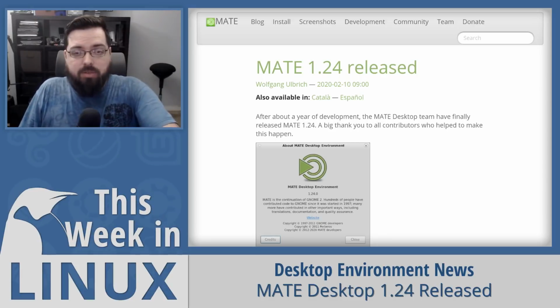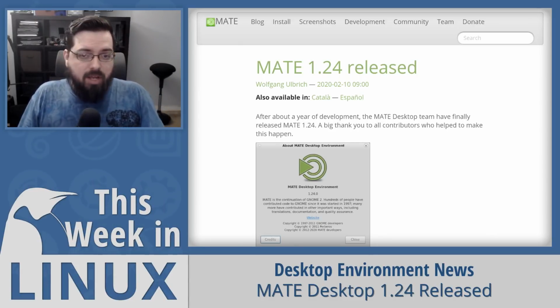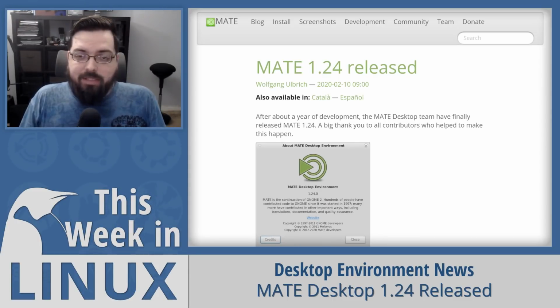Also, if it does work on yours, let me know if you're not using MATE or Plasma, because I don't know for sure about the rest of them, but these two do have that. So yeah, if you'd like to learn more about MATE Desktop 1.24, I'll have a link to the release notes in the show notes.